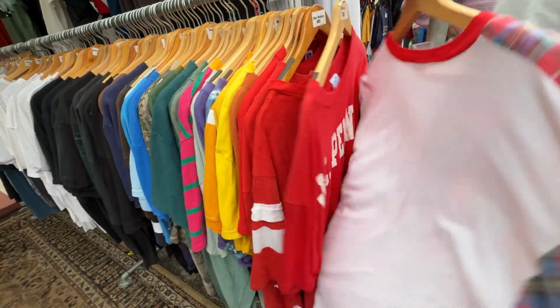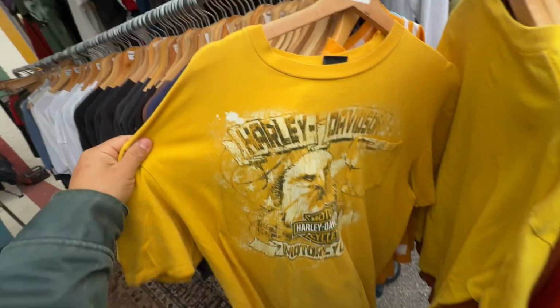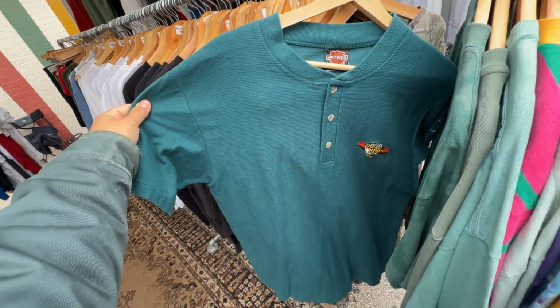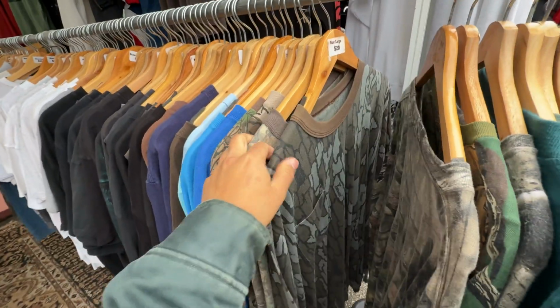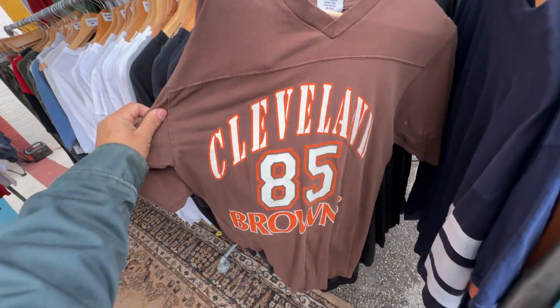Here's some t-shirts, $25 for these first two. JCPenney, like Mickey Mouse tee. I had this Harley tee at 20 bucks because I thought it's cool, but Harley, the hype I feel is going down. I put my camo stuff at $20, and that normally goes pretty quickly. Obviously t-shirts don't sell in the cold, but they go every now and then.